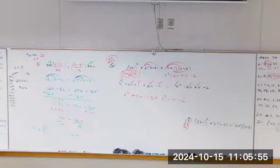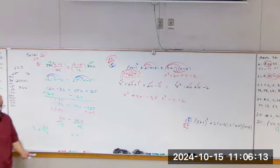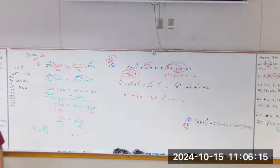Simplify both sides completely. So step 2 is done. Chuck, step 1 is done. Now, step 2, gather all the variable terms on one side. And if you notice, we have 2 terms that have a variable. We have an x squared, we got an x to the first.